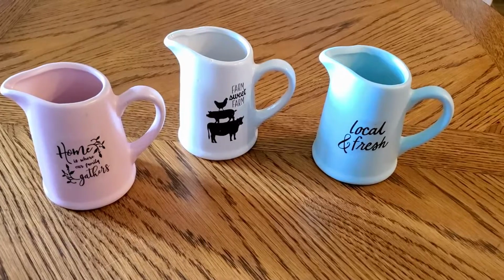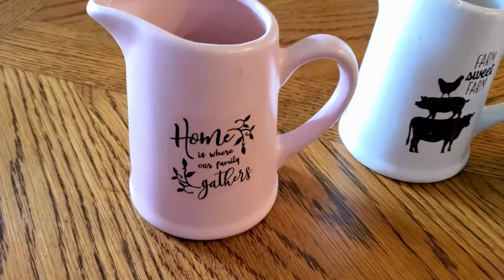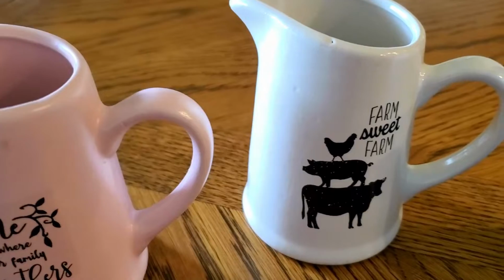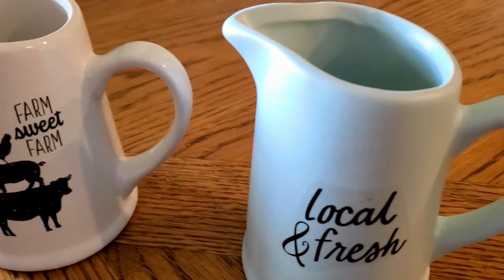I saw these little farmhouse pictures a long time ago on someone else's Dollar Tree haul, but I have never seen them in my store, and they finally had them, and I just think they are really cute, and I love all of the designs.